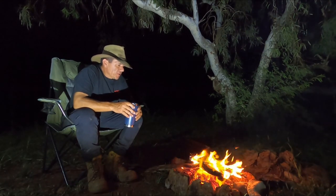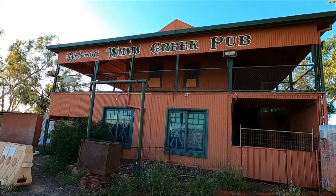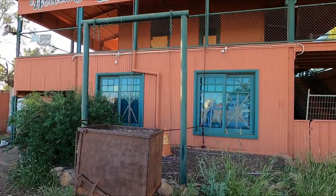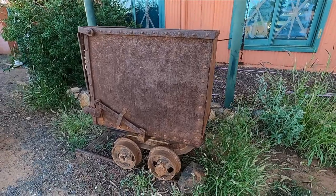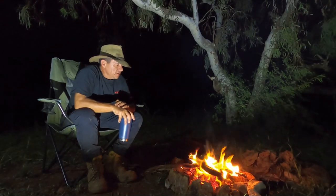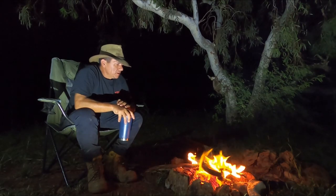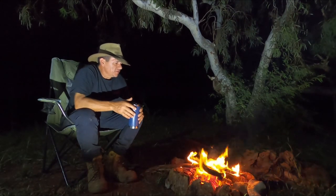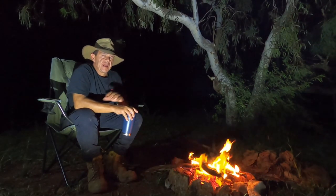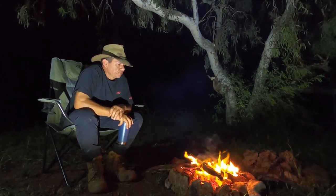So today on the way to the fishing spot, I decided I'd drop into the Wittenoom Creek pub. Took some camera footage and some pictures. For those of you who spend quite a bit of time in the Pilbara, you'll know the Whim Creek pub pretty well. It's halfway between Port Hedland and Karratha. Unfortunately, the old pub is shut down now and it's abandoned. It's not in operation anymore. At some stage, it was sold off to a mining venture and used for workforce accommodation and camp. And for some reason, that wasn't viable and it was shut down.